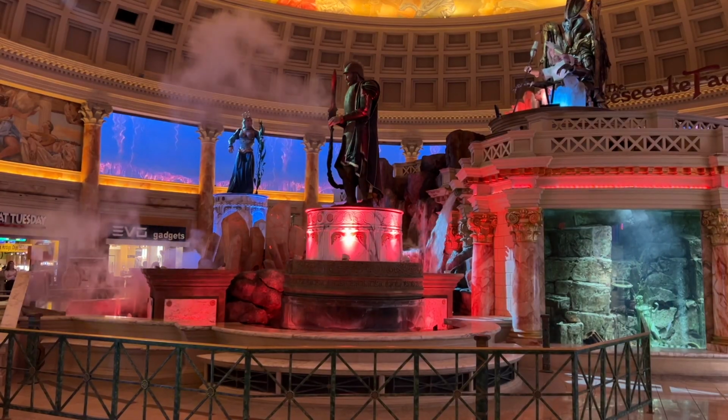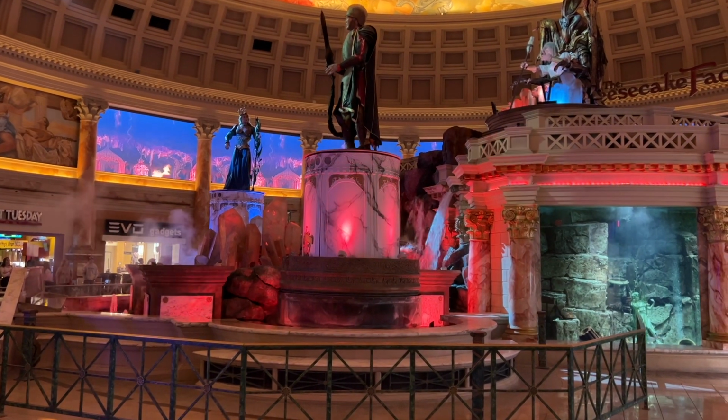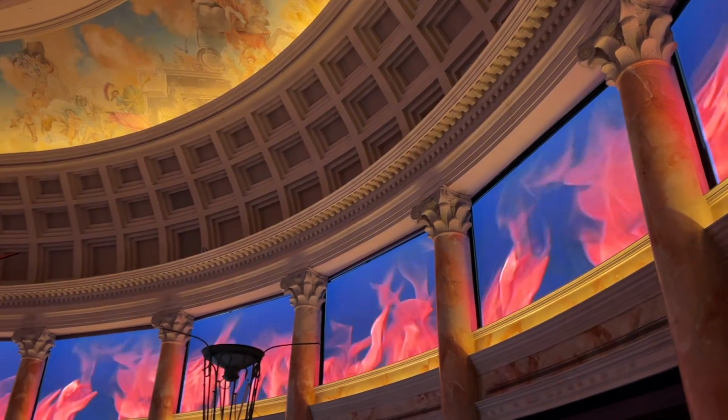And of course, as I was getting closer, I could hear that there was a show going on. So I only missed the first minute or so, which was cool. But I got there and got a decent spot because it's not too crowded because it's still January. And I was able to see the whole show.